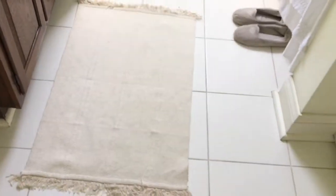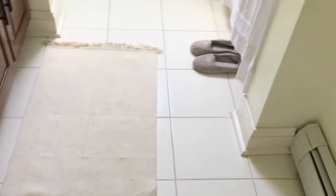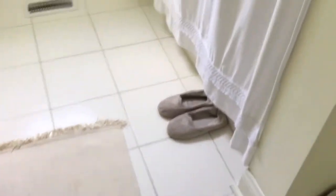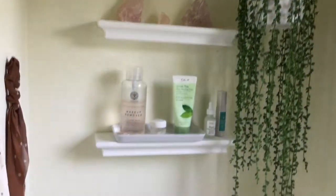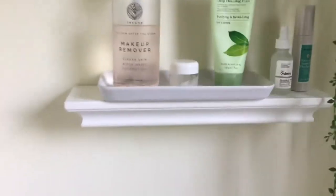And then down here on my floor, I just have this little mat. This is from IKEA for $2.99. I buy a bunch of these because they, of course, get dirty very easily. But then over here, going along with the light and airy theme, I have this white shower curtain, which I really love because it doesn't really close off the bathroom. Instead, it makes it look a lot larger because it is just kind of going along with the color of the wall.